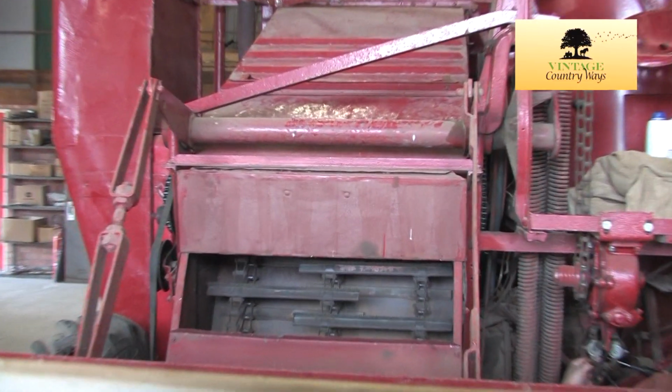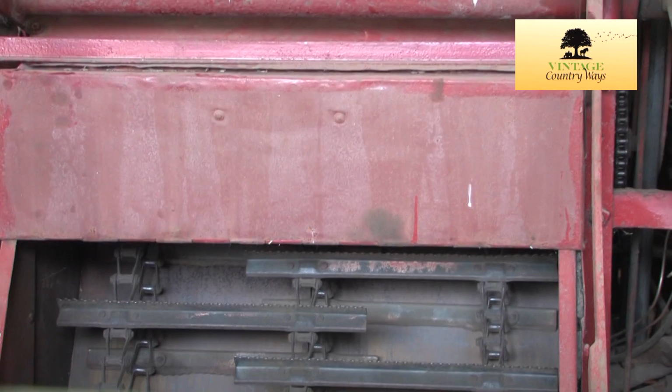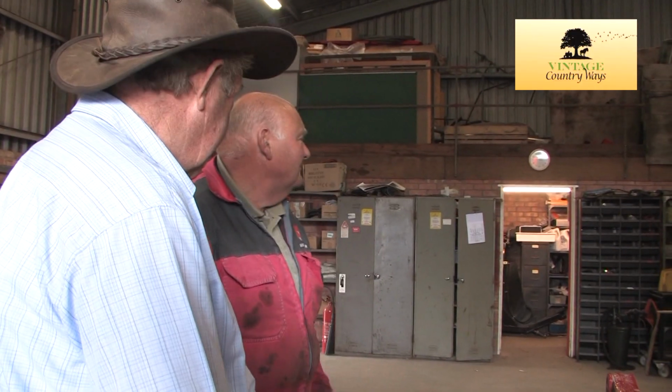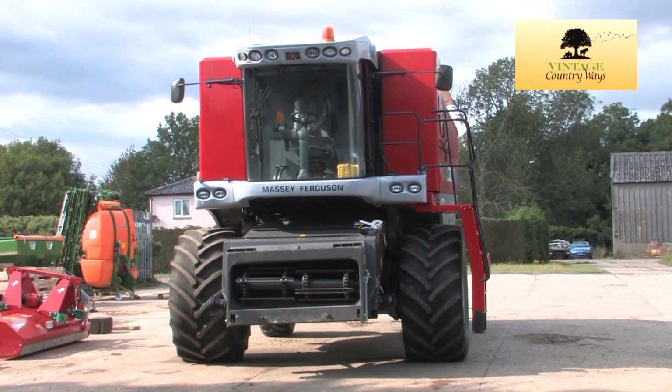nowadays. You were telling me earlier how this set the pace for the latest one that's outside. Yeah? Yeah, well, the design? Yeah, well, everything you see on this machine now is identical to the machine you see outside, really, except that's in a larger scale.